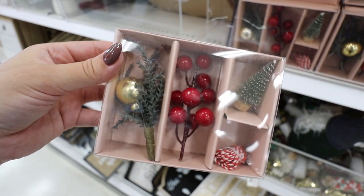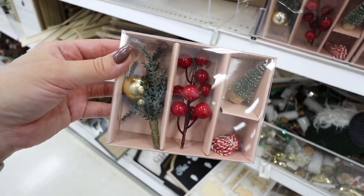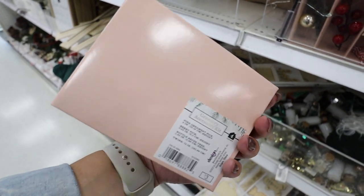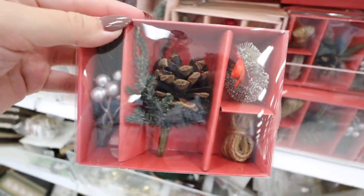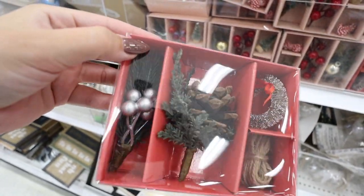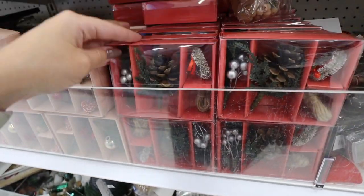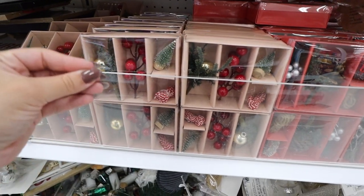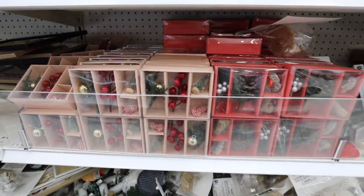They have these little greenery accessory kits. I feel like these would be good for table settings. I'm not exactly sure, or to add on to the front of a present. They're just little greenery items, $3, and there are four pieces in here. So they have that version, and then they also have this version, which comes with a pine cone, a little evergreen sprig with silver ball, a little wreath, and some rope. These are adorable. I feel like you could put it on top of a table setting or into the ribbon of a gift and it would really jazz it up.